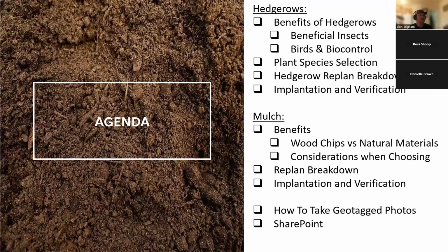Okay, and then here's our basic agenda today. Again, this is a two-parter. We're looking at hedgerows and mulching within the practices, really looking at some of the benefits, plant species selection for hedgerows, and then we're going to look at the Replan tool breakdowns for both practices, as well as implementation and verification. And then we'll move on to how to geotag photos in that SharePoint.